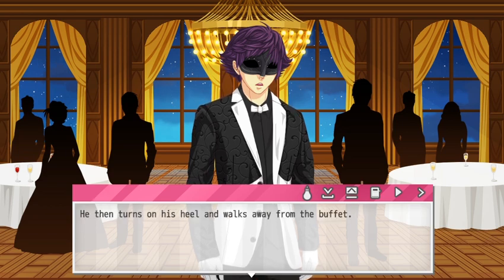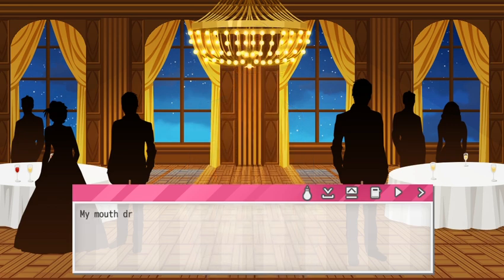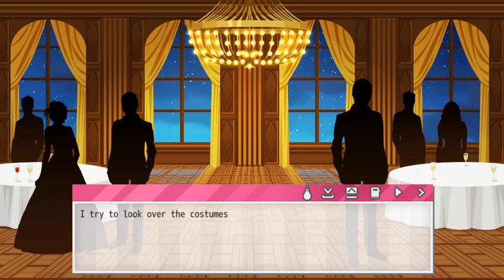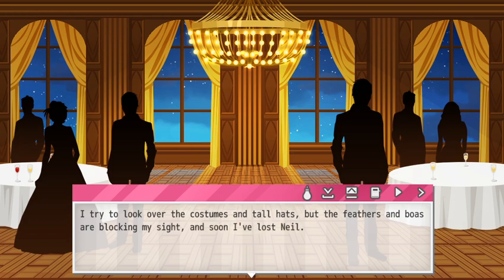He then turns on his heel and walks away from the buffet. My mouth drops open. Did Neil just ditch me? Oh no, he didn't. He disappears amongst the crowd, so I hurry after him, worrying myself with the sea of people who are all trying to dance. I try to look over the costumes and tall hats, but the feathers and boas are blocking my sight, and soon I've lost Neil.